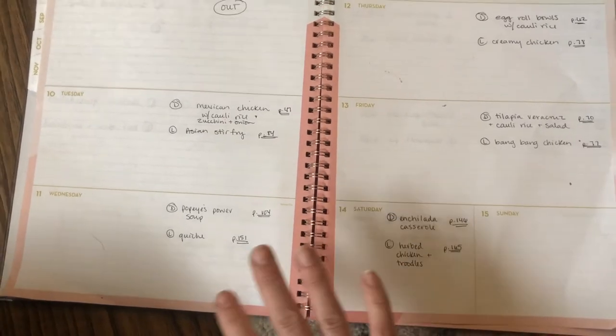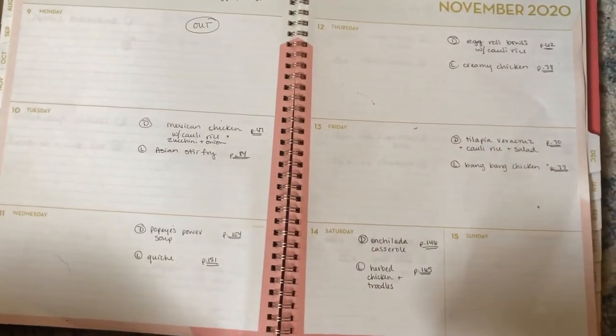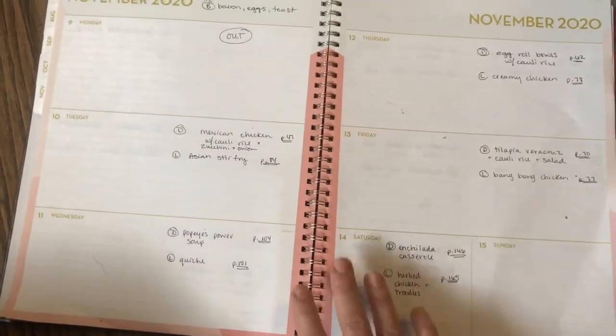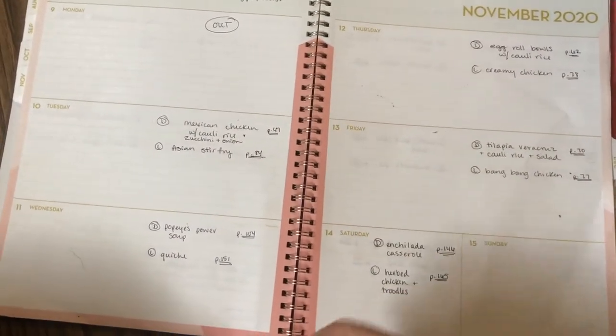Now, when you're on what Trim Healthy Mama calls fuel pull meals, that's what this is, a fuel pull cycle. So all we're eating are these high protein, low fat, low carb meals, so we pull from our own fuel sources.